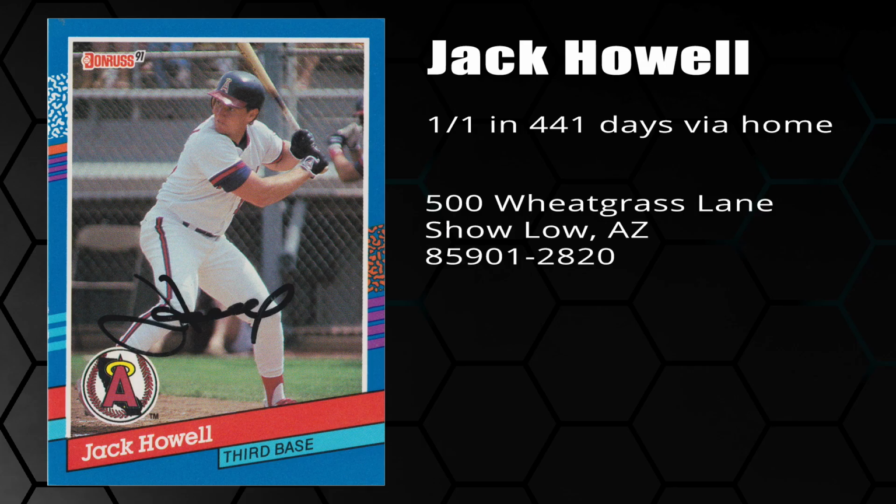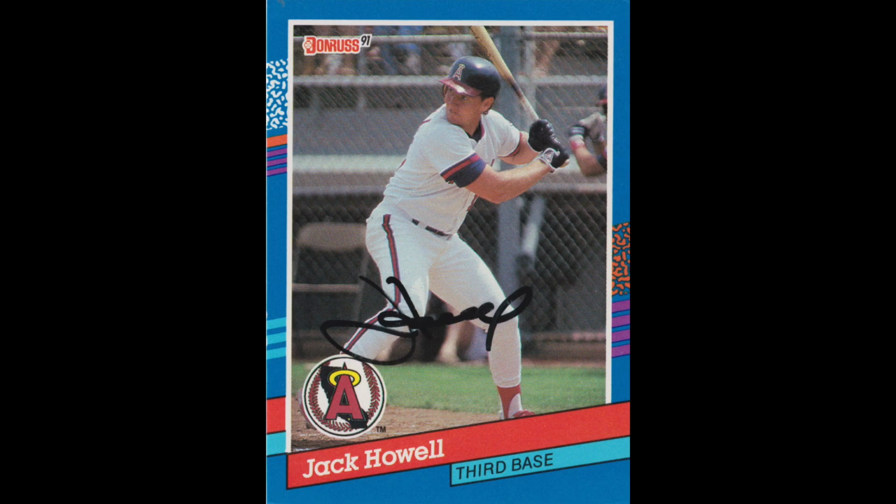Next, we have Jack Howell, again, for the 1991 Donruss set. He signed 1/1 in 441 days via his home in Arizona. You can see the address there up on your screen because this is a fairly public address. Now, he played for the Angels, the Padres, again for the Angels, and then the Astros from 1985 to 1999 with a couple of minor league stints from 92 to 95.